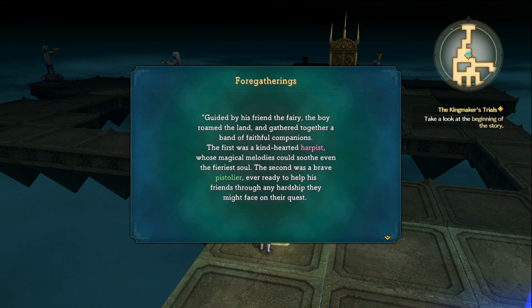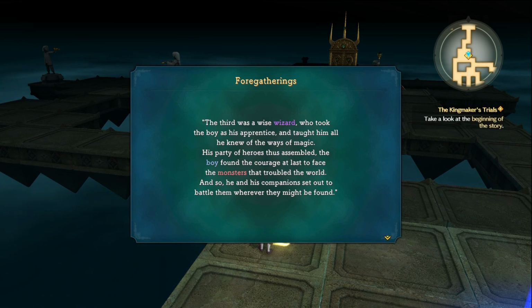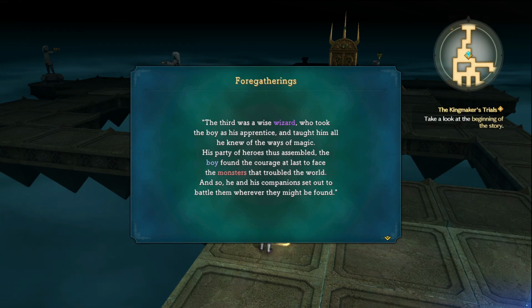Four gatherings. Guided by his friend the fairy, the boy roamed the land and gathered together a band of faithful companions. The first was a kind-hearted harpist, whose magical melodies could soothe even the fiercest soul. The second was a brave pistolier, ever ready to help his friends through any hardship they might face on their quest. The third was a wise wizard who took the boy as his apprentice and taught him all he knew of the ways of magic. His party of heroes thus assembled, the boy found the courage at last to face the monsters that troubled the world, and so he and his companions set out to battle them wherever they might be found.